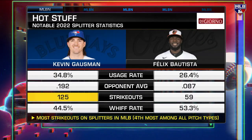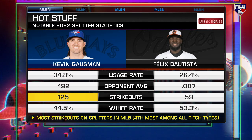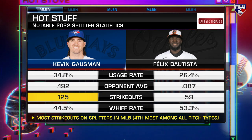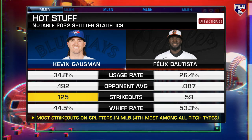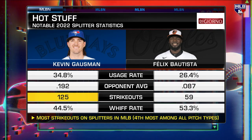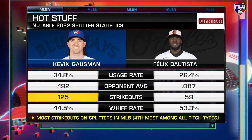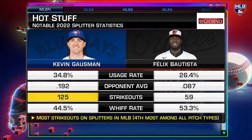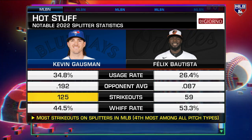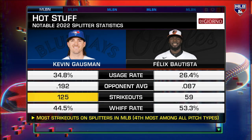Now, you think of splitters, you probably think of Shohei Ohtani. We could certainly have had him on this board, but we went with Gausman because the usage rate was about 3 times what Ohtani's was with the splitter last year. Obviously, actually the lowest usage rate of the splitter in Ohtani's career. But, Maddie, you just talked about walk rate with George Kirby. How about Gausman with this splitter? Overall, in the 97th percentile in chase rate, so he gets guys to expand the zone, but he also doesn't walk anybody. In the top 5% in walk rate as well, so able to stretch the zone, but also not walk guys.